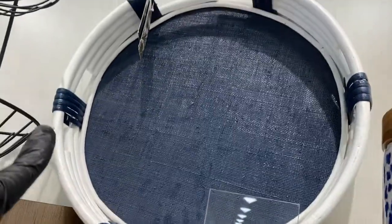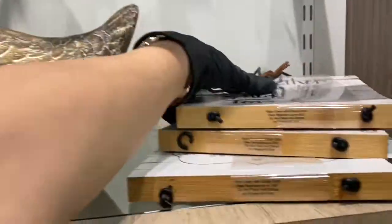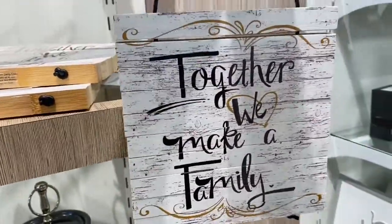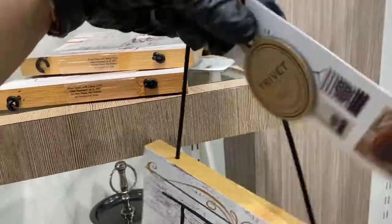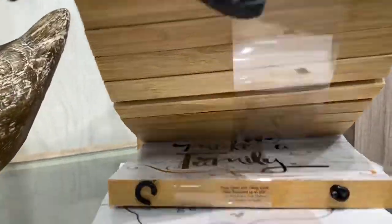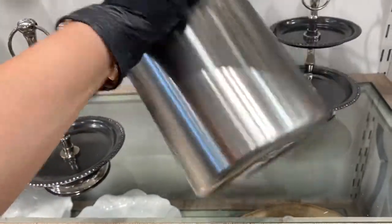I'm not sure how big that tray is over there. I just looked. I couldn't get the price. Then you have, I think these signs are pretty cool. These are a trivet, okay, but I can't get a price. I think they're really cool because you can separate them any way that you want, as wide as you want. So here is a stainless steel utensil tin, $7.99.